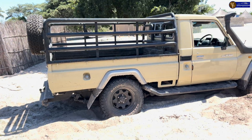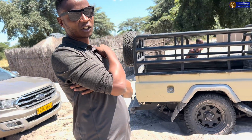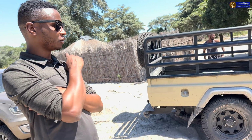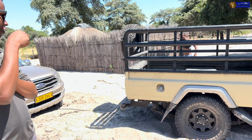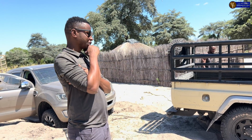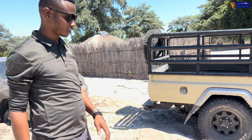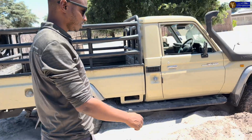This is the car that I'm worried about. With that car, even if you get stuck, you cannot bend the clutch plate. You will just dig it. And this one, if you force this car, you bend the clutch plate. And that's the situation that we find ourselves in now. So I think the best will be to dig properly so that it comes out from here without issues.